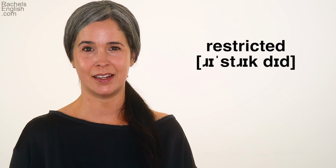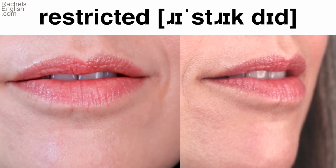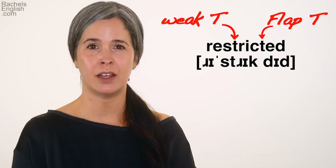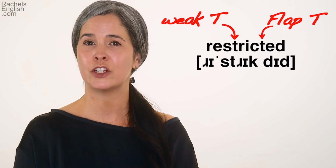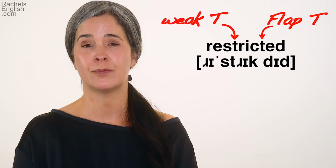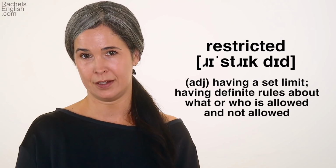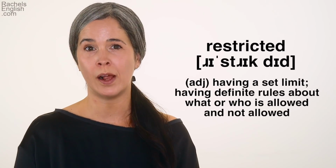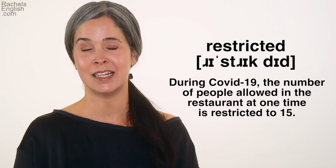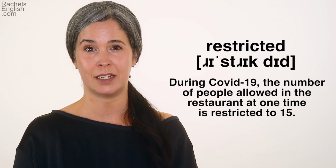Our last word today is restricted. Restricted. The T here is very weak. Don't put much air in it. Restricted. It shouldn't be like that. In fact, it can be so weak that it might sound like a D. Restricted. It's an adjective. It means having a set limit, having definite rules about what or who is allowed and not allowed. During COVID-19, the number of people allowed in the restaurant at one time is restricted to 15.